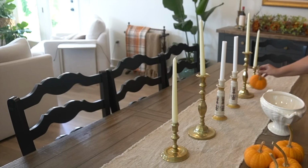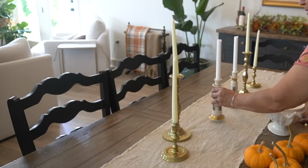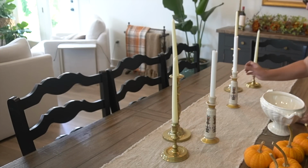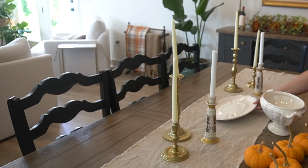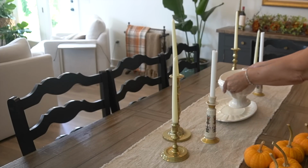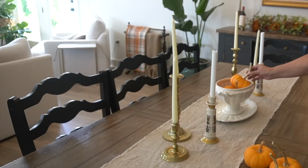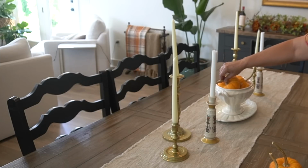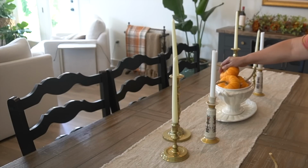I found this beautiful ironstone with wheat detail, soup tureen, and platter, and lid. The only thing it was missing was the ladle. But I found it at the thrift store. It was on sale for $4.99, and then that day, half off. Yes, you heard me right. $2.50 for this beautiful soup tureen. I wanted to highlight it. So let me know what you guys think, which arrangement you think I should keep on the table.